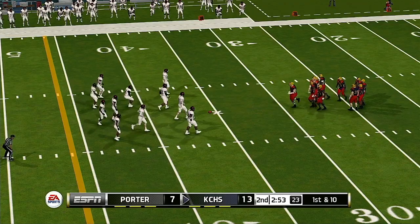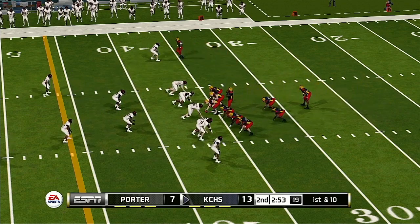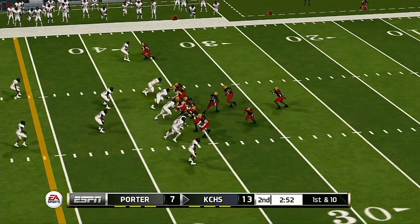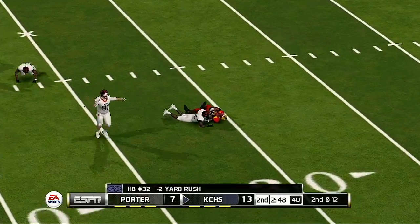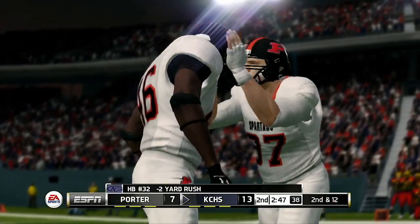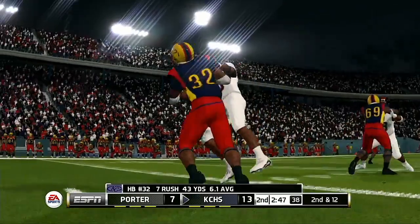Momentum swings have been fairly even. And with so little separation, this game can be drastically changed on just one or two plays. With the misdirection, they'll drop it for a loss. Boy, did you see how the defense just swarmed to the ball carrier? That was fantastic pursuit.